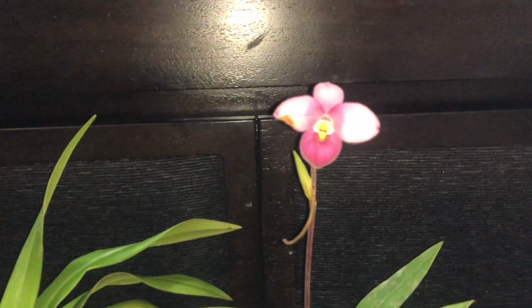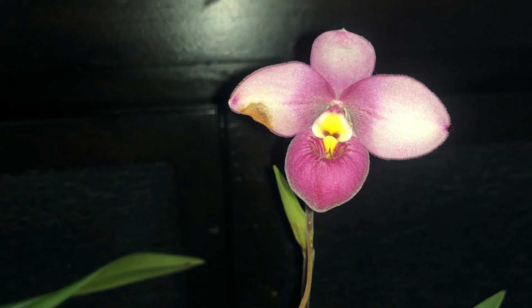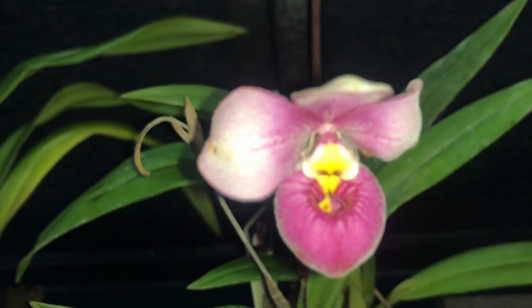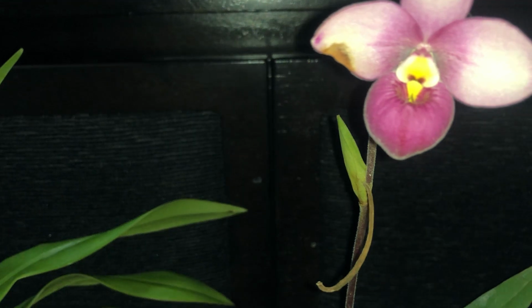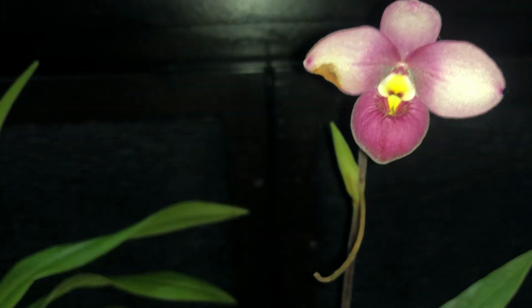This is called the Fragmipedium Pink Panther. See guys, if you look closer, it looks like the character Pink Panther. There you go. It's really cute guys because it resembles a Parvicepalum type of Puffypedilum because it has a round pouch. You see that? But it is just really small.